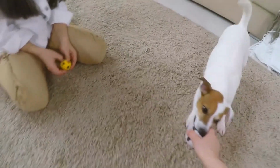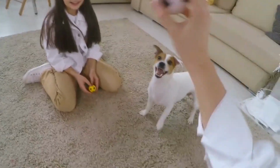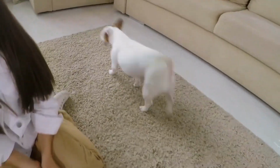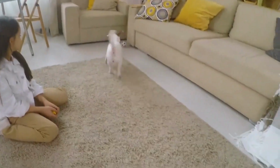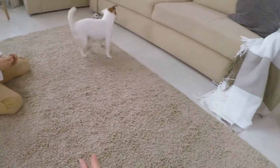For example, if you're introducing a new dog to your household, you can set up a crate with a soft blanket and a few toys in a quiet room. This will give the dog a safe and comfortable space to call its own.